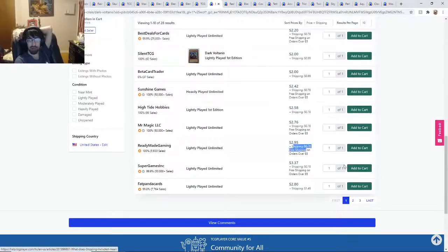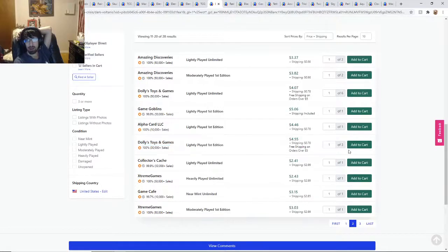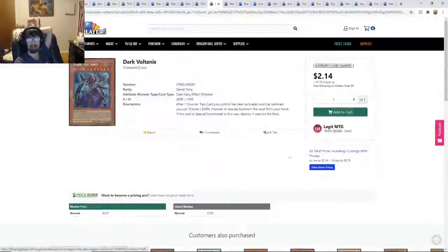Lightly played for 3, quite cheap if you actually want to gamble on my stupid idea. Placed here for $4.55. That'll be going soon. And then lightly played jumps up pretty high actually, to $30. Wow, this is a fantastic investment.